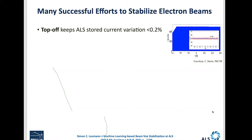Since I'm going to focus on trying to stabilize electron beams, I thought it would be prudent to start out by pointing out that all of this is happening as we stand proverbially on the shoulders of giants here. There's been a tremendous effort that has gone into stabilizing electron beams in synchrotrons for about three decades now. And all I'm going to talk about today happens basically on top of that effort.